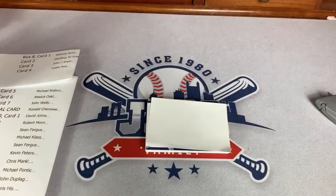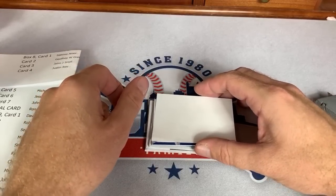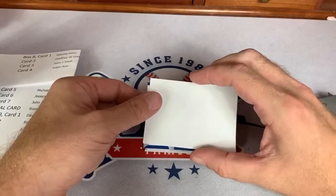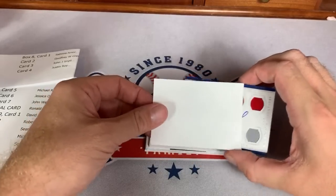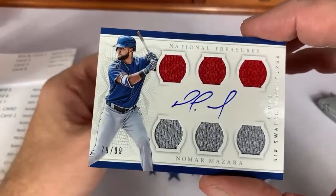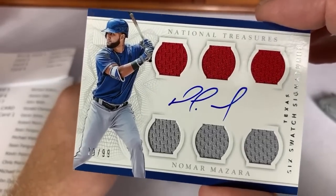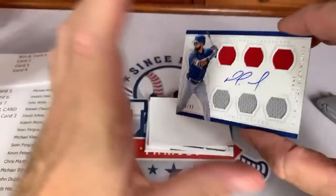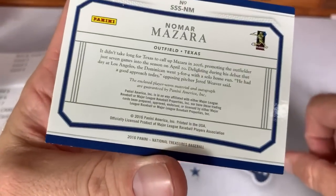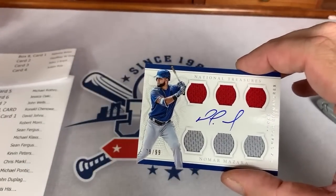Card number 7 is for John W. Here we go. That's funny, True Seekers. And we can tell you we'd have one bonus card coming up. There's one in this. So far, every single box has had more than 8 cards. And your card, John, it's a Nomar Mazara, and you get 6 pieces of his jersey there, along with his signature, and it's out of 99. It's probably player worn material. So Nomar Mazara goes to John.